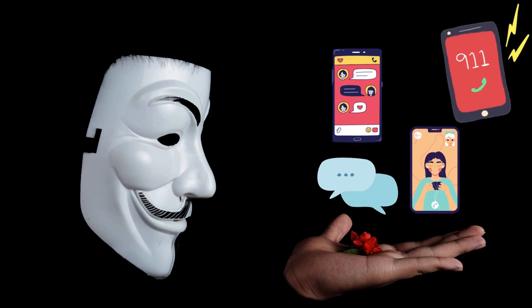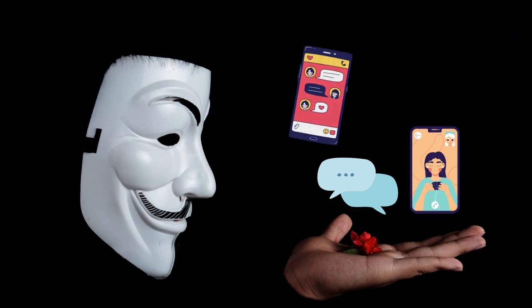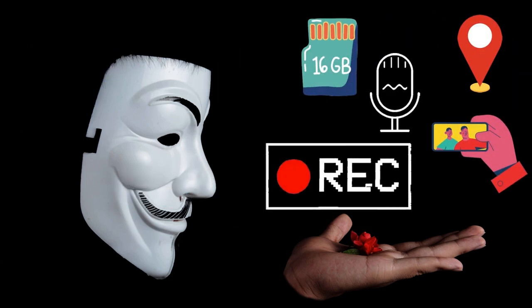Pegasus, once installed, gets access to your device completely. It can read your text messages, WhatsApp conversations, and all voice and video calls. It gets access to your call logs and contacts. It doesn't stop here. It gets access to all your hardware components. It can access your camera, microphone, storage, screen, and GPS.